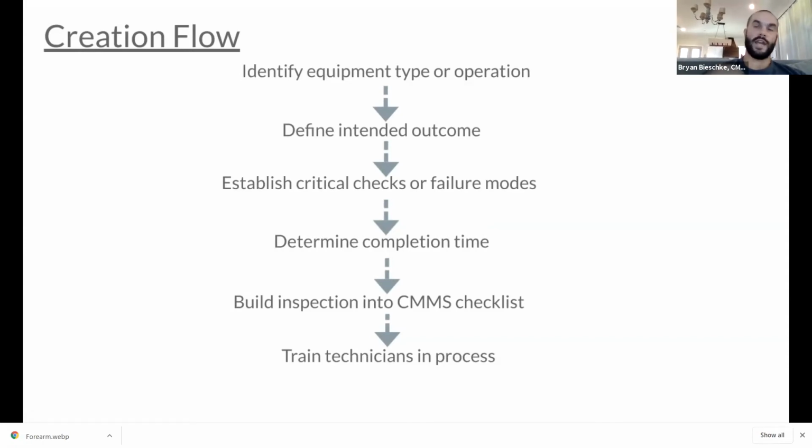Well, if you've established that this inspection or this active that is beneficial to that operation takes 30 minutes, then you can get them knocked out pretty quick. Or if it takes 3 hours, well, you might only get 1. So it's good to determine a completion time and then make sure that lines up with your operational schedule, because the operation schedule in some respects is more fixed than the maintenance schedule is, because we're following, right? It's lagging. We have to make adjustments to their adjustments. And then of course you want to build the inspections into your CMMS checklist.